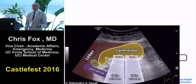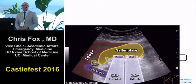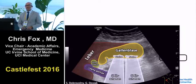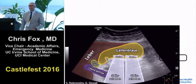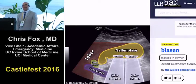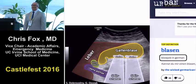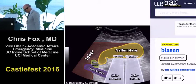And I asked her, how do you say gallbladder in German? And she said, Gallenblase. And I said, oh, Gallenblasen? She goes, no, Gallenblase. And I said, Gallenblasen. She goes, not blasen, blaza. I'm like, what's the difference? She's like, you can't say blasen. It means, and there it is, right there in Urban Dictionary. She wasn't kidding. So don't say Gallenblasen. That's super confusing, particularly if you're out late night in Germany.